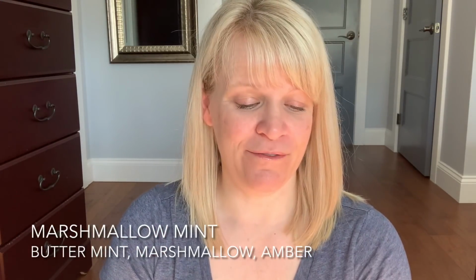This is probably Scentsy number 2 for me. Marshmallow Mint. And I'm shocked it's still in the clearance, and I think what it is, people don't like mint. But if you don't like mint, maybe try this. It's very, very nice. It's creamy and hazy, and the amber just helps it spread through the air, and it's not like a sharp peppermint at all. It's a buttermint, which is kind of like a toned-down, creamy version of a peppermint.